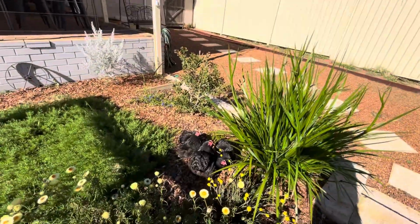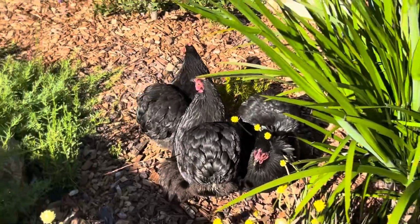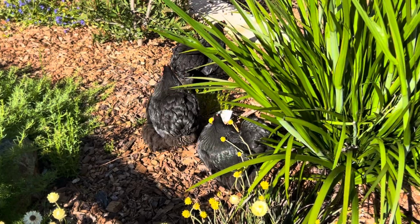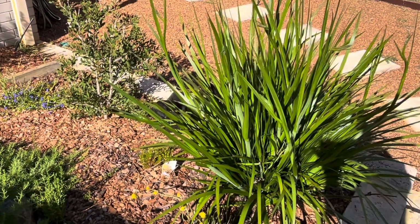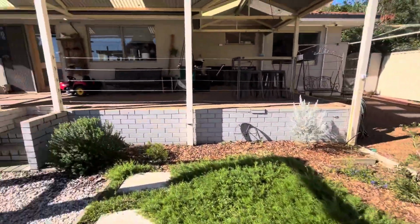Look where they've got themselves to now. Look at this. This is just what they do all day. Walking around, eating the bugs, fertilizing the garden. Yeah, it's a pretty good lifestyle for people and for hens.